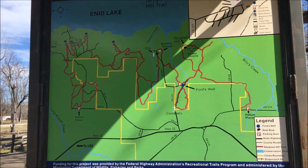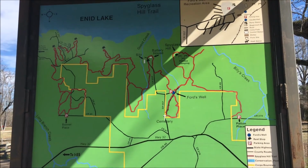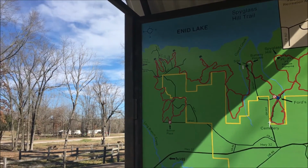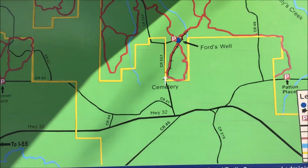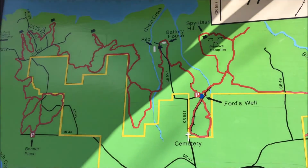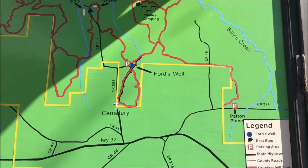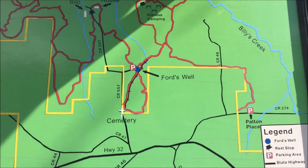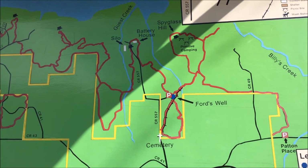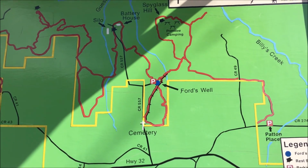I'm here at Ford's Well, the trailhead at the Spyglass Hill Trail along the lake, and this whole trail is about 20 miles, but there's a bunch of different loops and sections to it. So I'm going to start there at Ford's Well, and we're going to see where the trail goes from here. It goes in 3 different ways, it looks like.